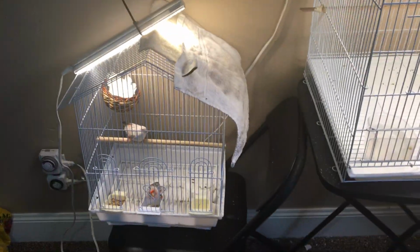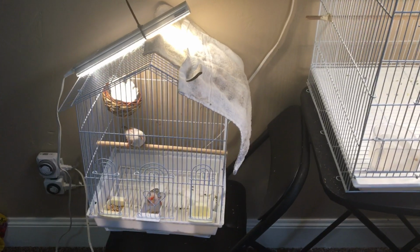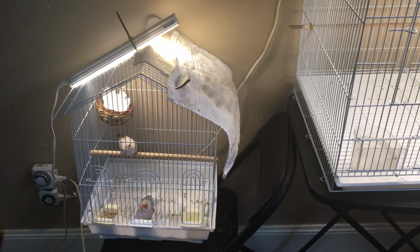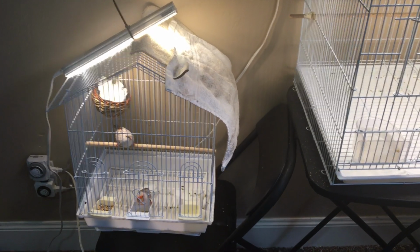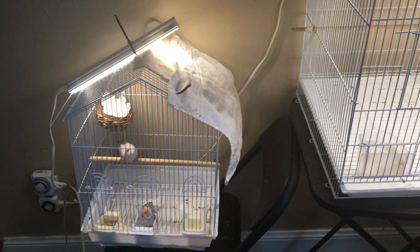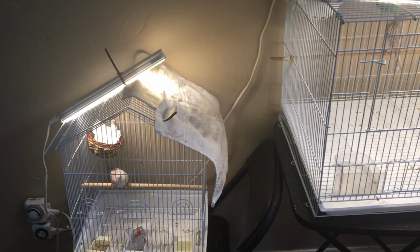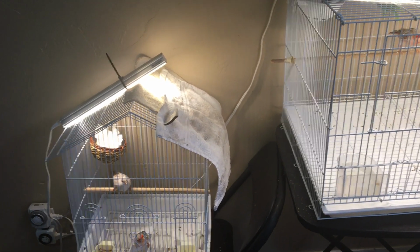I currently have them on timers, so before I put them in the breeding cages, they were out in flights, so they were just with natural light. Right now I have them at 11.5 hours, and I'll probably extend that to 12.5 hours within the next 2 weeks, just adding a half hour each week.